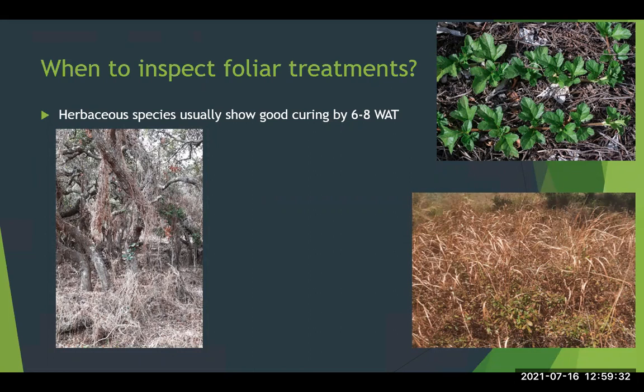Good example is the top right photo here. That was Wedelia, and all that dead plant matter underneath it is old Wedelia vines that have, not vines, but spreading. Actually, I'm not sure what to call that. It's not a rhizome. I'm so used to using the word rhizome, but that's incorrect. But that leaf there is spreading, and you can see that that plant is coming back despite being right on top of dead material that was treated prior.